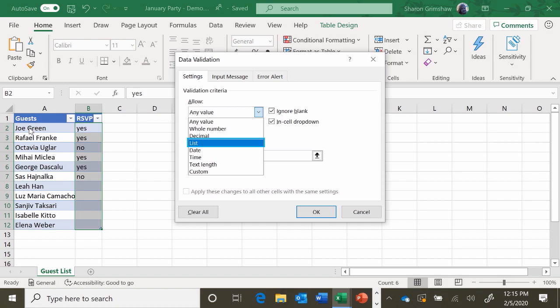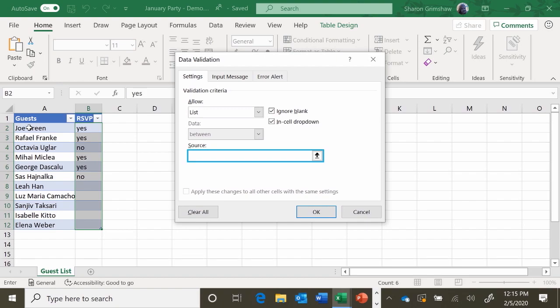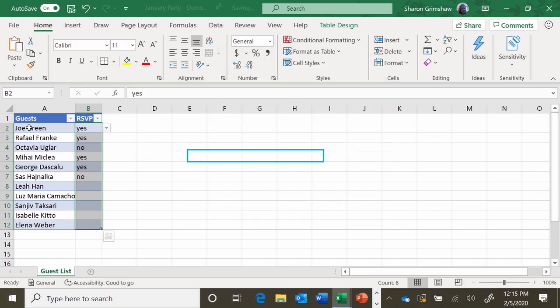I'll hit Enter to ask for List. Then I'll tab down to add the content that I actually want in the source field. Source, edit, Alt plus S. Source just means the answers that I want to allow. That's yes and no, so I'll type them with a comma in between. Y, E, S, comma, space, N, O. And then Enter to apply that to my column.